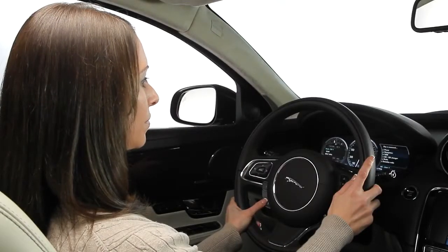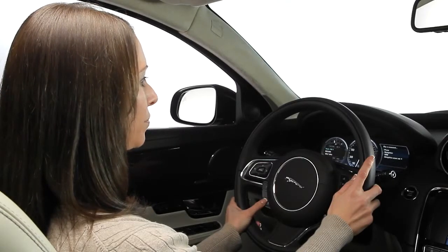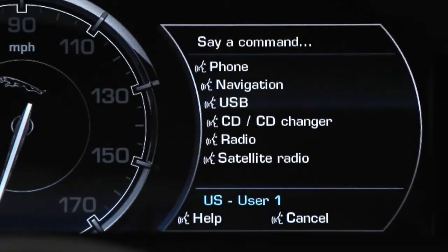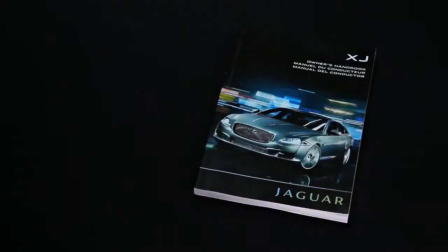Once you learn a full chain of commands, you can say the whole command at once. You do not need to wait for the prompt between each step of the command. If you want more details on interactive voice, spend a little time in your XJ, going through each of the Say What You See commands. You'll find some hidden treasures there to make your road trips more enjoyable. As always, refer to your owner's handbook for complete details on the operation of interactive voice controls.